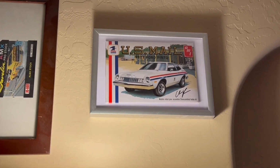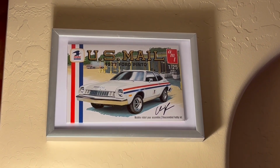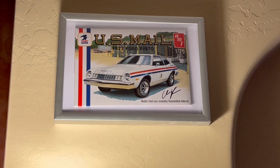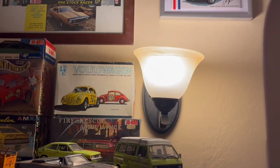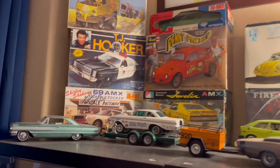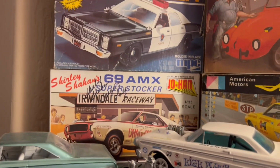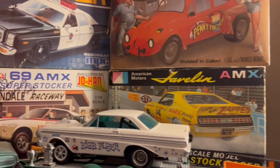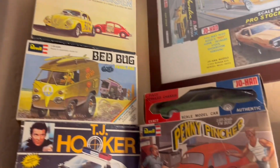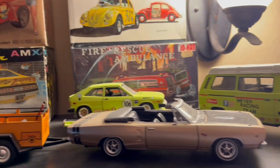And then Round 2 Models recently sent me this. This is an autographed copy by the artist that did the artwork on that kit, the Pinto. Really cool stuff. They were nice and sent me that over. There's an original Volkswagen kit, a Revell penny pincher. Now this one over here, this MX, is actually autographed by Shirley Sheehan, the Dragon Lady. That's a brand new kit too. That Javelin, TJ Hooker. Another Volkswagen up there. A promo Johann Maverick. And then these are some of them that I built.